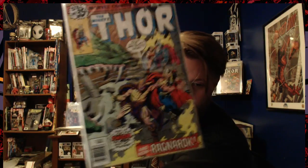Ragnarok. Oh my god, this book is probably worth $1 million because it says Ragnarok on the cover. Everybody watch out. 279. I don't know why that one's not in the back. Alright, this one I dig. I love this book. 280, right? Thor versus Hyperion.